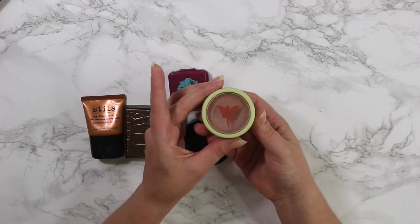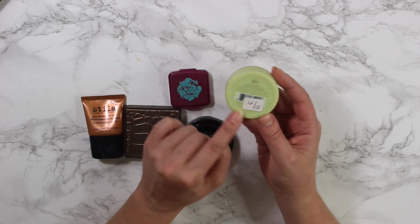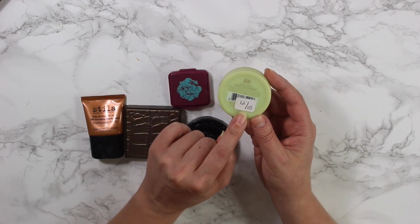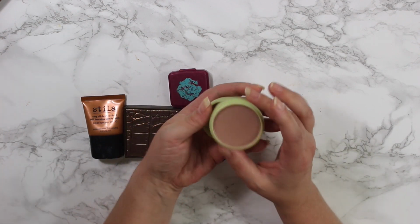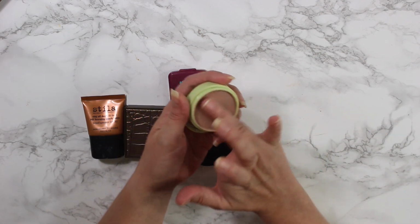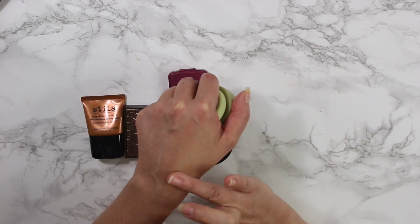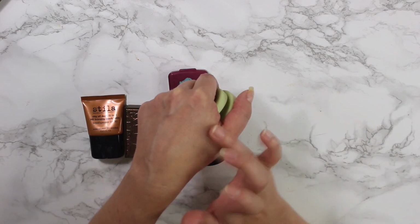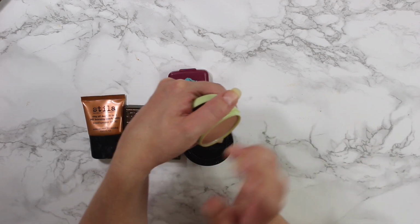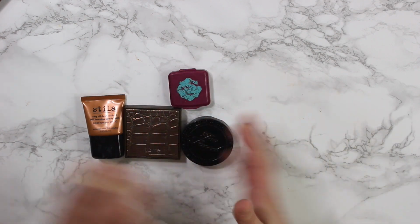I also have this one here from Pixi. Again, this could be a blush or a highlighter. Oh, you guys can see my expiration date here was 2015. So I don't think I'll be holding on to this guy, especially since you guys can see I really didn't even give this guy any love. And there is really no color payoff on there. I don't even know if you guys could see that anything came out. So that one's saying goodbye as well.